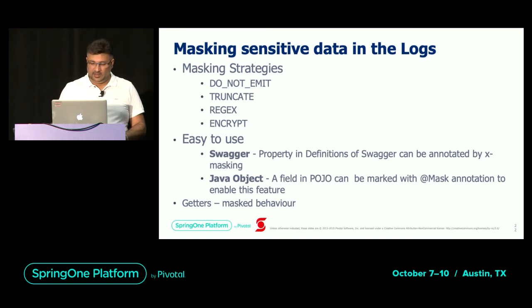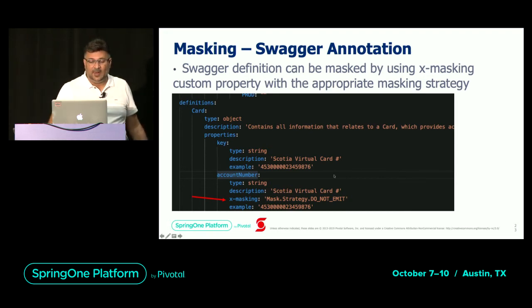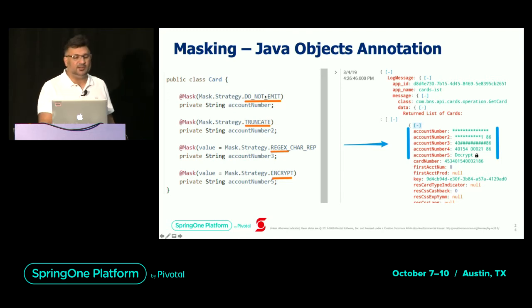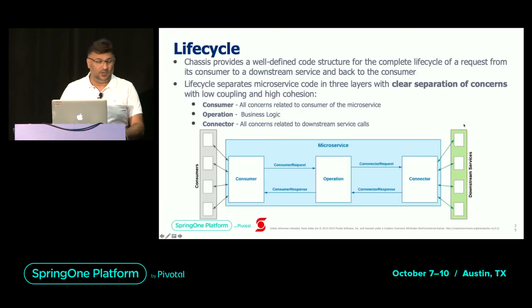So you can say, this is at Swagger level. You can also start from a Swagger. So this is the Swagger definition. As you can see, for account number, I'm saying x-masking and implement this strategy: do not emit, right? If you want to do it at the Java level, you can say this. Account number is using a strategy of do not emit. Account number 2, truncate. Account number 3 is using a regex. So on the right-hand side, you'll see the result, right? Very powerful. Literally takes you seconds to do it.